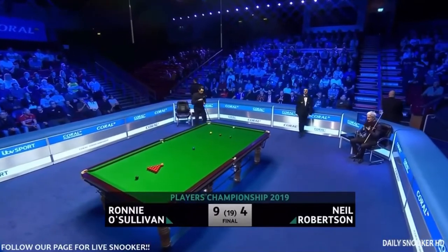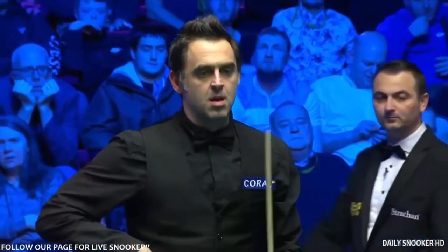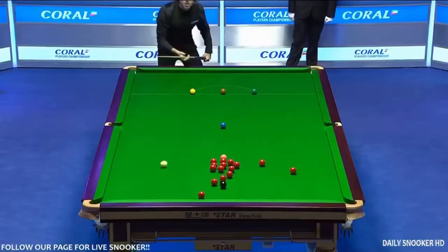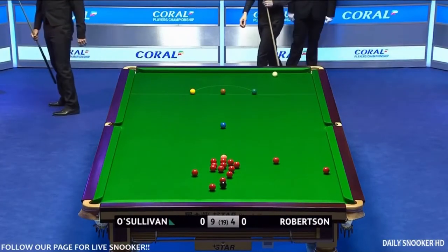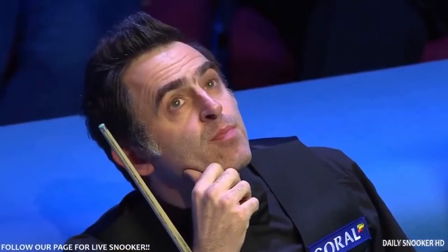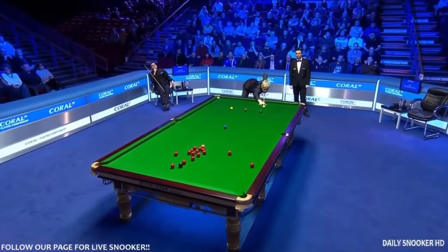Frame 14. At least a dent. Ronnie O'Sullivan to break, in O'Sullivan's commanding lead. Pallet in the Masters final at the old Wembley Conference Centre and 1-9-8.